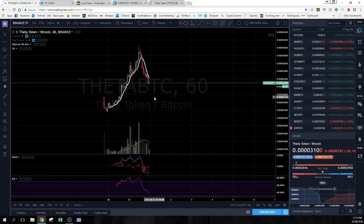I'm waiting for a pullback on this. So if we even bring it down further, let's just say to the 33-minute, it's currently doing a retrace from that really high spike. Most coins don't do a spike as soon as they come out. They actually come out high and then dip. So I am definitely looking out for this one.